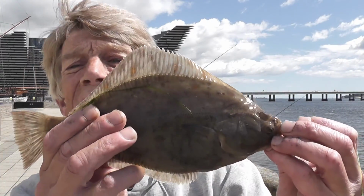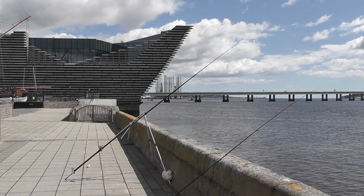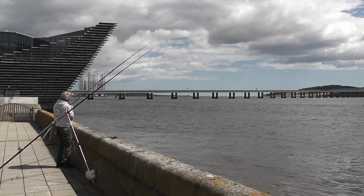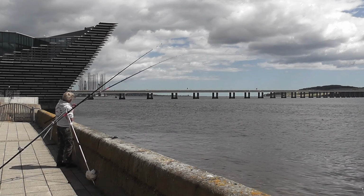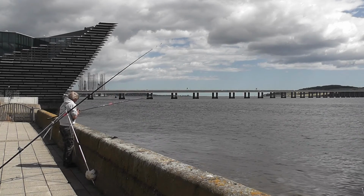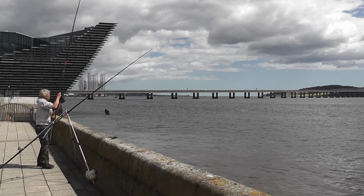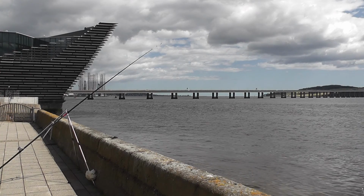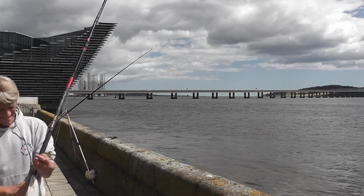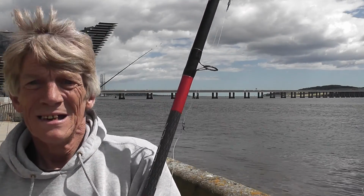There we go. The other hook's in my leg. Flounder number 2. Oh, Jesus. Hooked myself. Oh, that's not bad. Here we go.